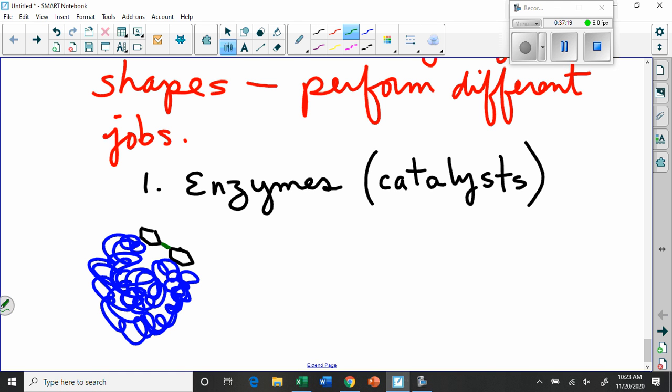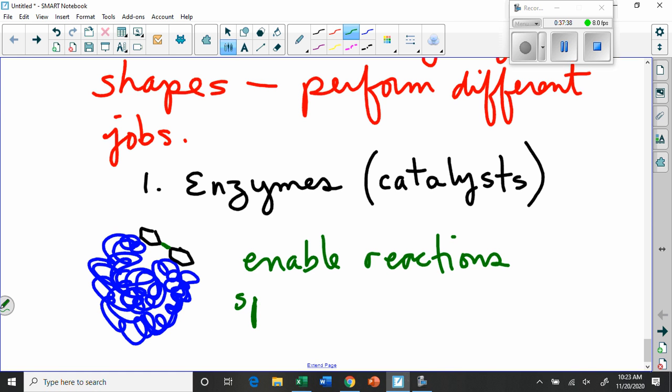If you had to wait for these two glucose to join in a big giant soup of molecules, it would take forever just for them to meet. But if they happen to be carried around by a protein enzyme, they can enable reactions, and not only enable them, but speed them up and make them happen thousands of times faster than if you were just waiting for them to mix.